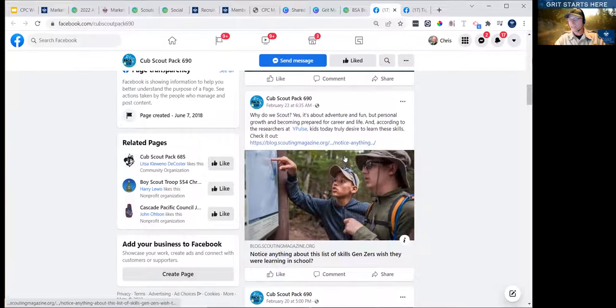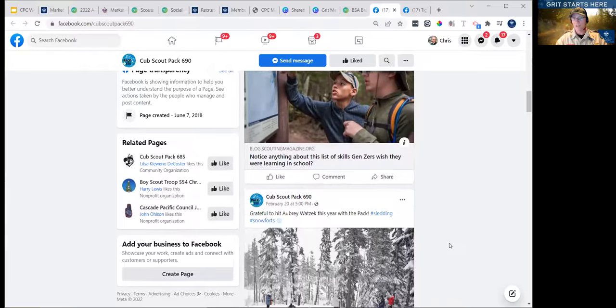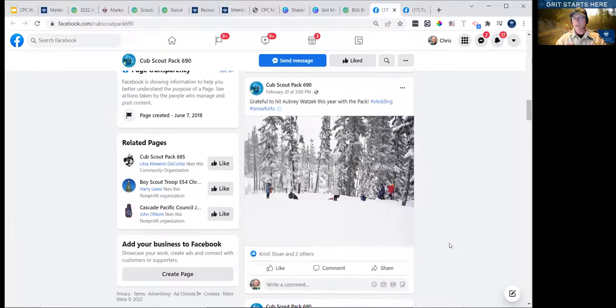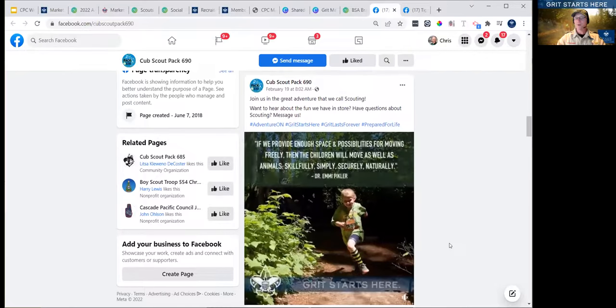Check it out. Now, what we did is that Scouting Magazine actually created this post, and Brandon Scouting had a post on this thing. So we just actually posted this to all of the scout units who have connected with us. And what we actually can do is post separate posts to Cub Scout units versus the older scout units. I'll show you in a second here. But as you can see in this feed, Cub Scout Pack 690 has created their own posts, but also it's supplemented by posts like this.